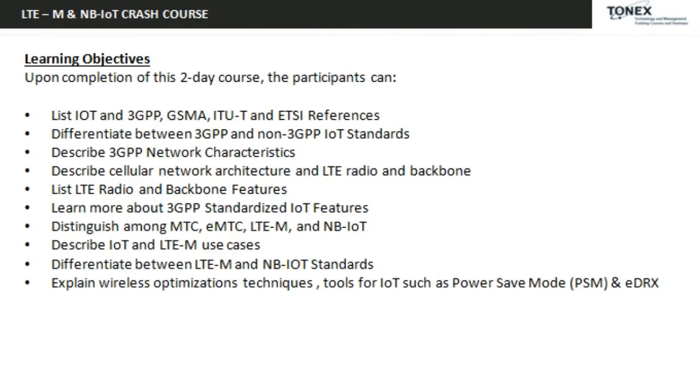Learning objectives: List IoT and 3GPP, GSMA, eMTC and ETC references. Differentiate between 3GPP and non-3GPP IoT standards. Describe 3GPP network characteristics. Describe cellular network architecture and LTE radio and backbone. List LTE radio and backbone features. Learn more about 3GPP standardized IoT features.